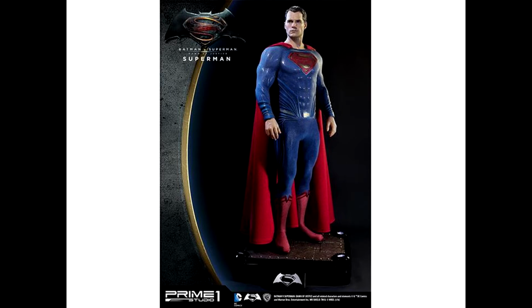I'm looking at it right now. It actually looks really cool. I like how he looks, Henry Cavill, and of course, Batman also looks cool. I wish it was the armored one, but this is the normal suit Batman with the stitches and things like that. I think that looks pretty cool. I think the Batman looks actually really cool too. And that's pretty much it.